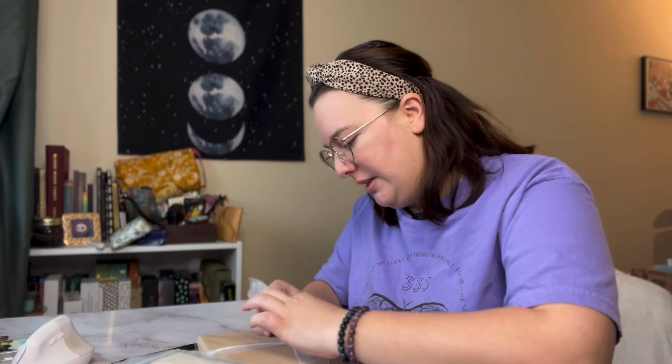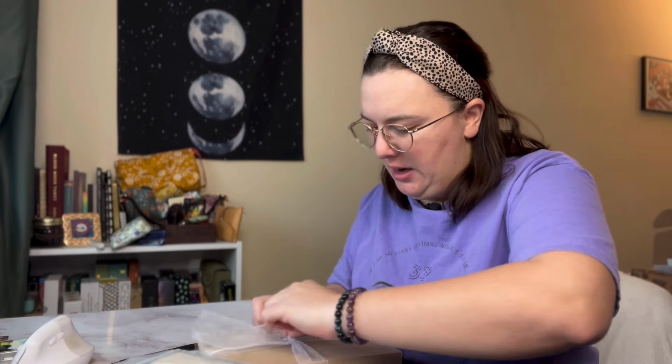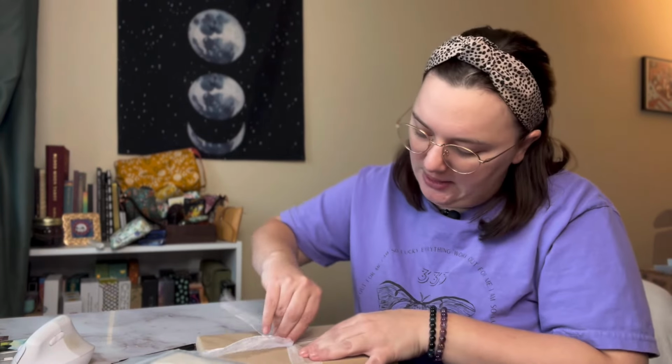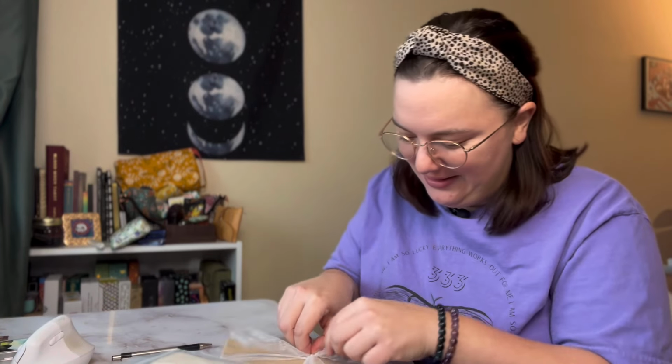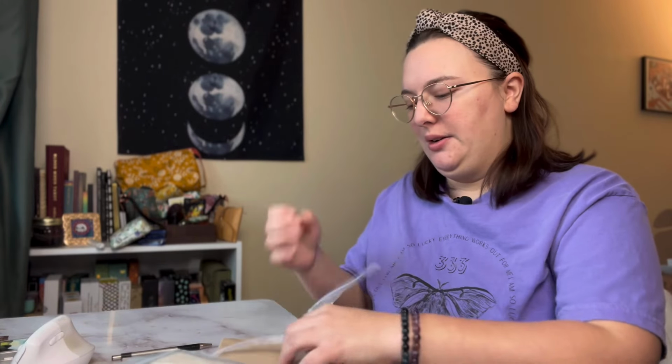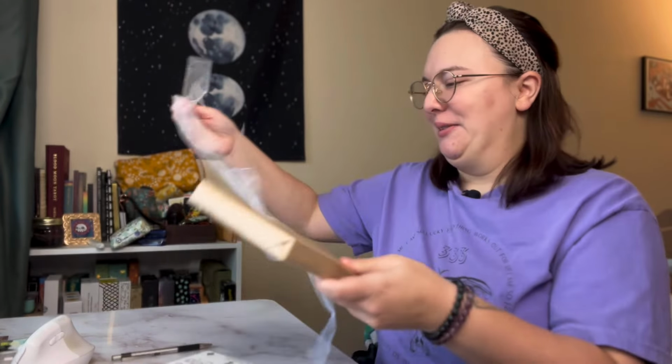I don't have the best nails right now. I just trimmed my nails because I went to a pottery class, my first ever, and it was my brave act of the month. I might have to cut this. We are getting somewhere. But I did trim my nails for the pottery class so that I was more able to get in there.